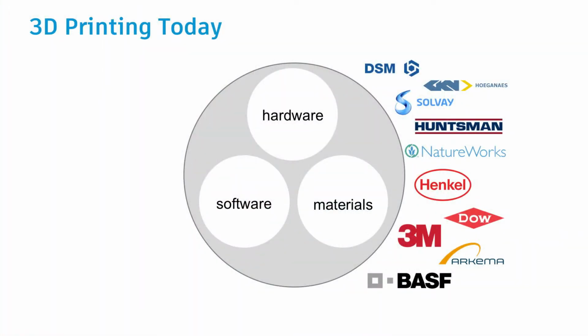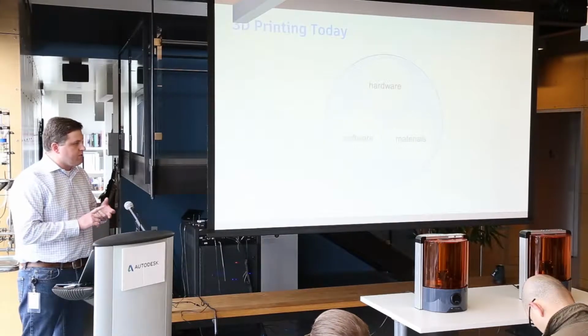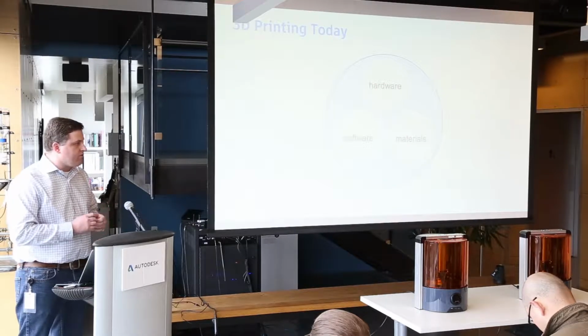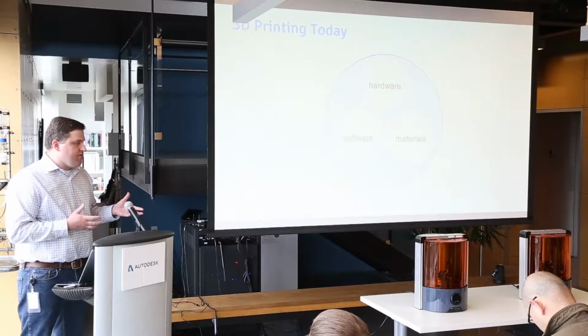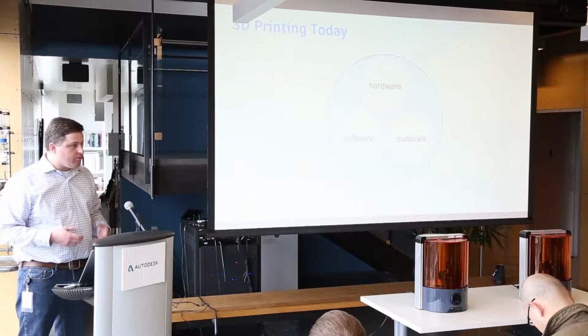But as we look back over the past 20 plus years, there's not been a huge amount of innovation. And when we look at why that is, we look at a situation where there's essentially a series of very closed ecosystems where one hardware system works with one software system, works with one material or a handful of materials. This has been prevalent for the last couple of decades and has not allowed a lot of innovation in the market.